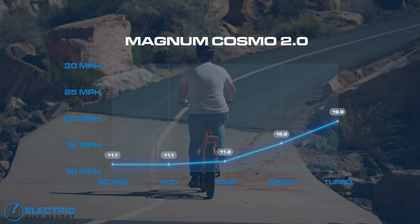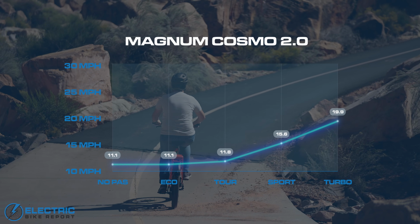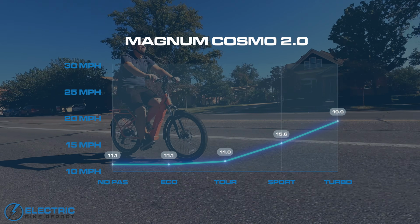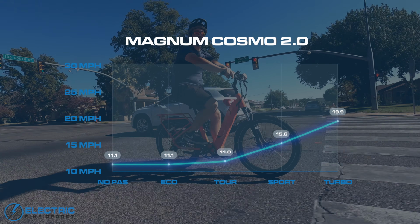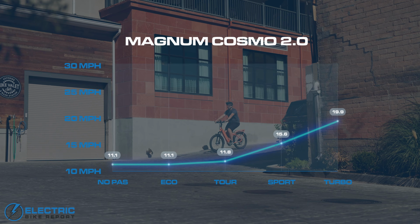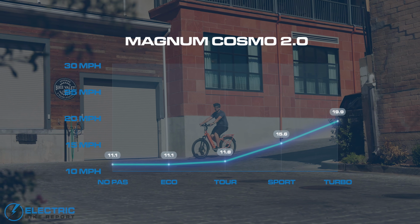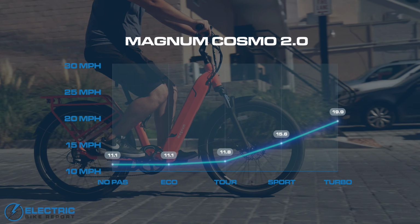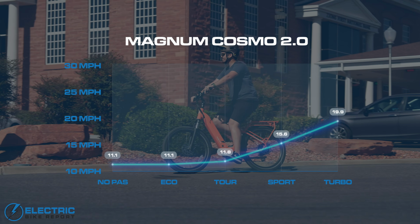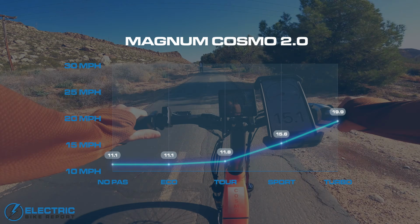In tour mode, I hit a maximum of 12.1 miles per hour, but that was just kind of a temporary boost. The actual cruising speed was 11.8 miles per hour. My cruising speed in sport mode was 15.6, while turbo mode was 19.9 miles per hour. In both of those cases, the pattern was the same, where initially the motor kicked up faster by a few tenths of a mile per hour for a little boost before it backed down a little bit. The throttle was the same.